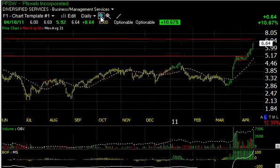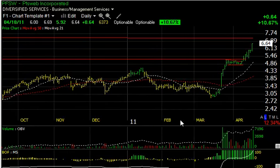PFSW continues to motor up another 10.7% today on the second strongest volume it's had all year. As you can see, this flag here was a definite bull flag consolidation that occurred just underneath key resistance, which was later taken out. The stock has been moving steadily, looking for a move up towards 7, 7.25 short term.